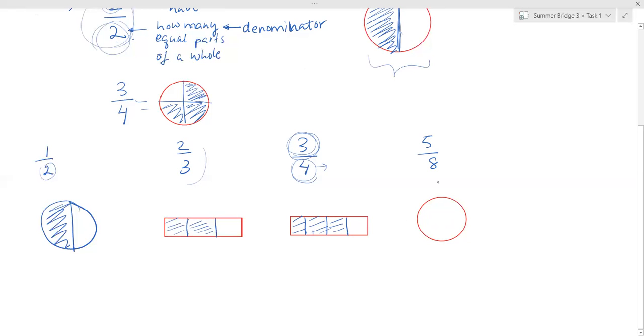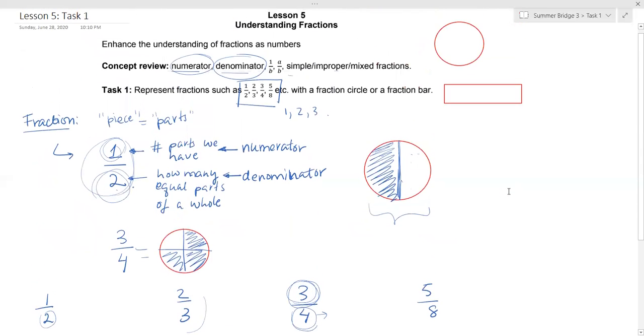All right, Aaron, the last one. 5/8. So an easier way, you know that color 8, draw 8 pieces and then color 5. Yeah. So we'll do 2, 4, 6, 8, and then we'll color 5. 1, 2, 3, 4, 5.